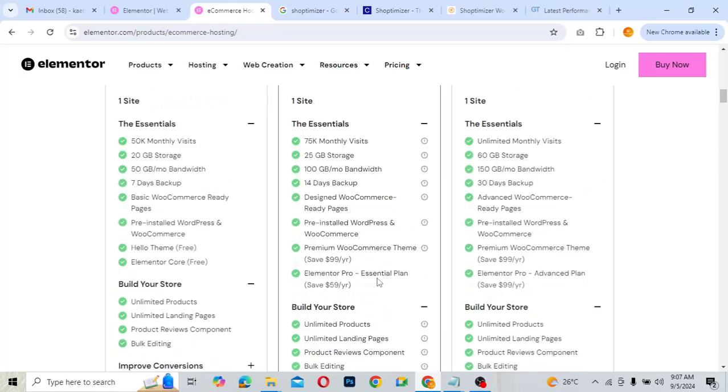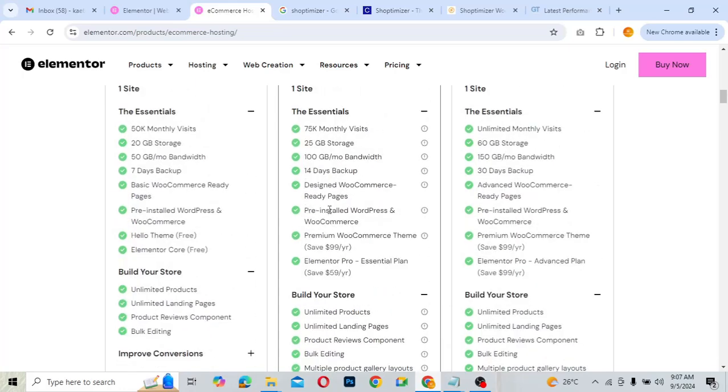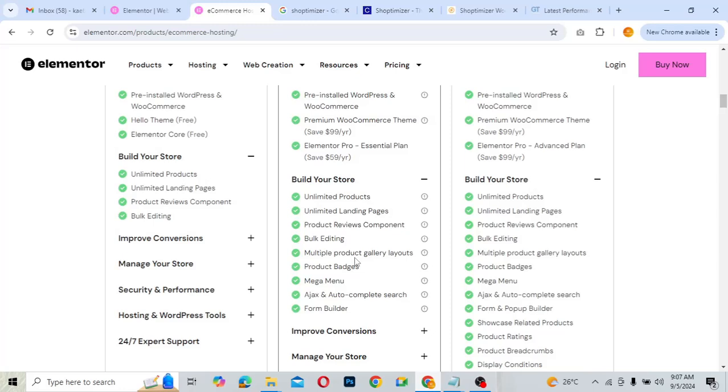With this plan, the main features that I want to introduce to you are the pre-installed WordPress and WooCommerce. Getting a hosting and installing WordPress, if you are not that technical, you might not be able to do it. But with this plan, it comes pre-installed. WooCommerce is pre-installed, and you also have the premium theme, which is $99 a year, that Elementor is going to give you with this hosting plan. And you also have Elementor Pro, which is $59 a year. So you will get almost everything that you need to start creating an e-commerce website.